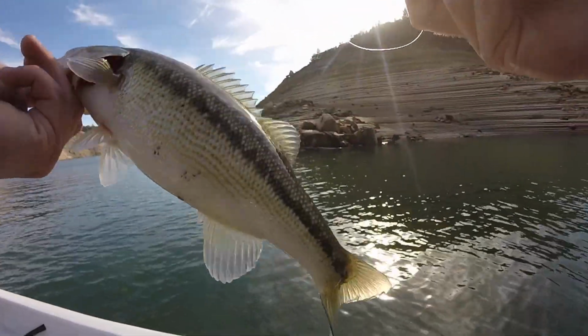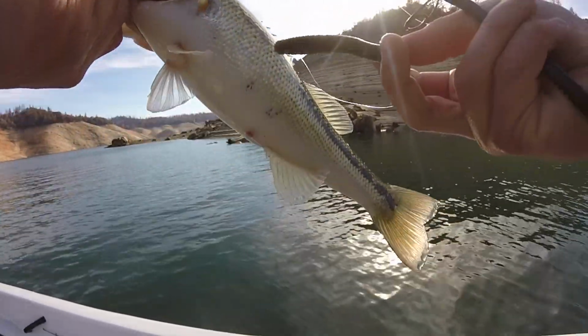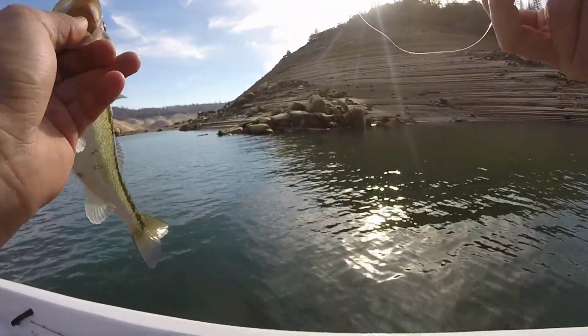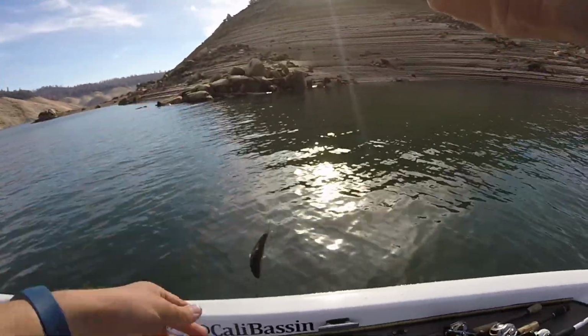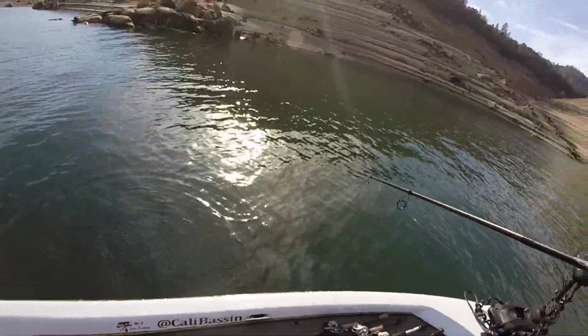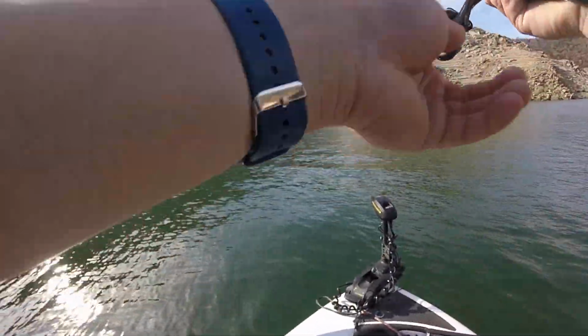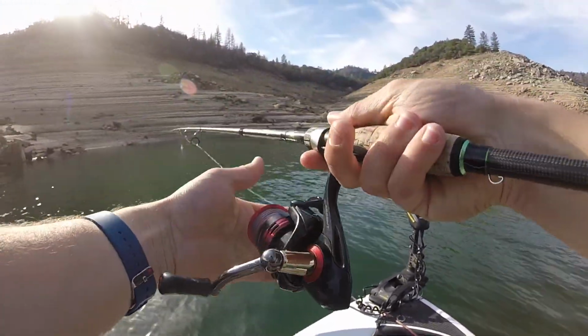Another one on the freaking Ned rig, man. They are munching this thing right now. Got some black spots there. Good sign of health. Thank you, buddy. Man, I mean, that one, he knocked slack in it towards me. I'm like, whoa, what was that? I was not expecting it.